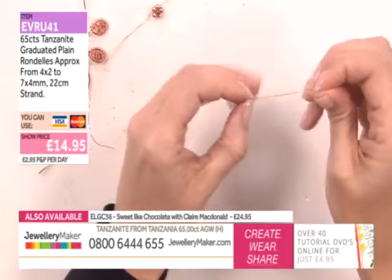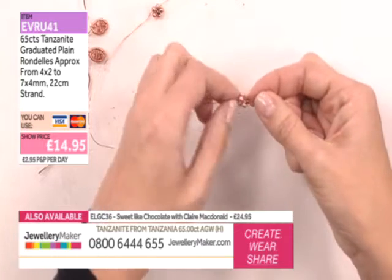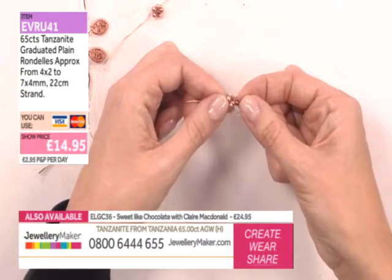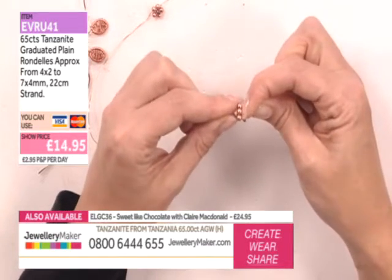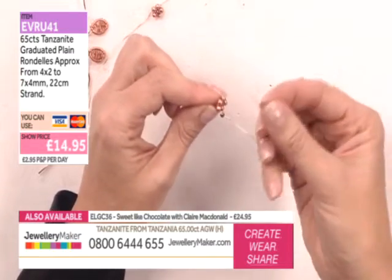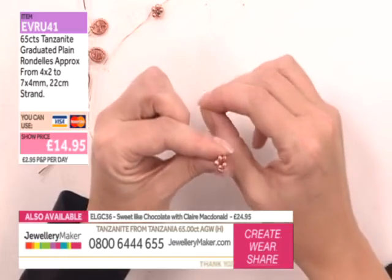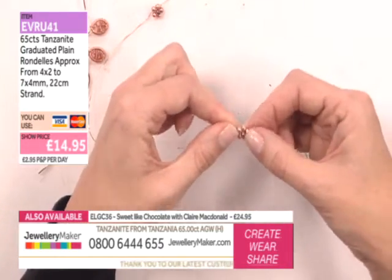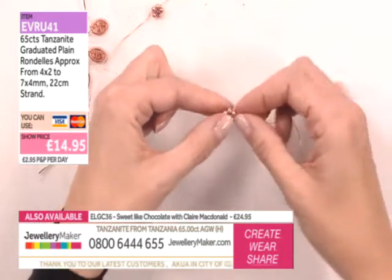So drop that all the way down. What I want to do at this point is have that shiny faceted side up rather than the drill hole side up, so I'm just going to kick it out a little bit. If you can see that, I'm kicking it out using that nail, just slightly, and then drop that wire back through. By kicking it out slightly, when I bring it back down, it will sit nicely so that both the drill holes are either side rather than pointing up.